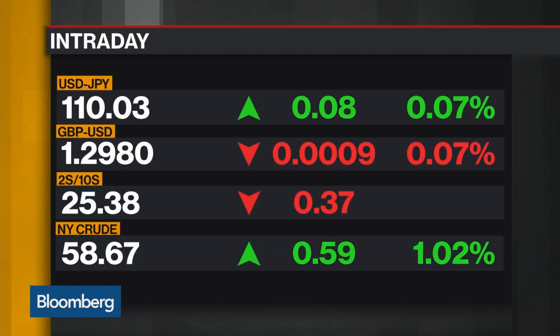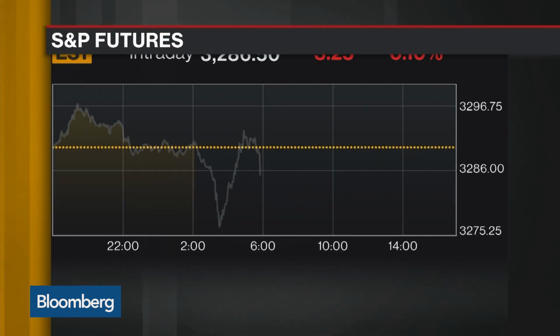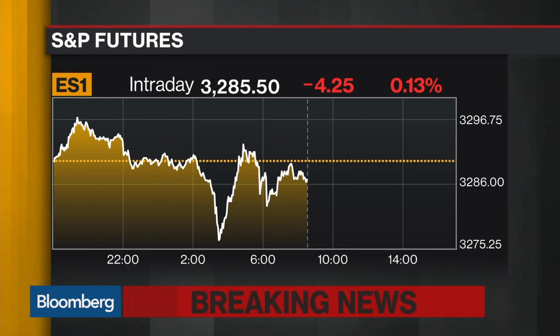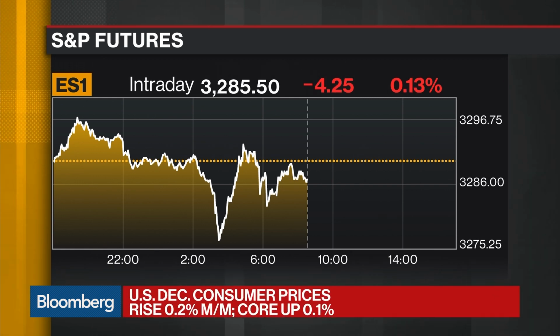If you back out food and energy, the year-on-year basis is coming in bang in line with estimates at 2.3%. On a month-on-month basis, though, the increase was a little weaker, just 0.1%, and backing out food and energy, it's up by about 0.2%. So it feels like a muted number, Romaine, but nothing to break that story of inflation hanging out.